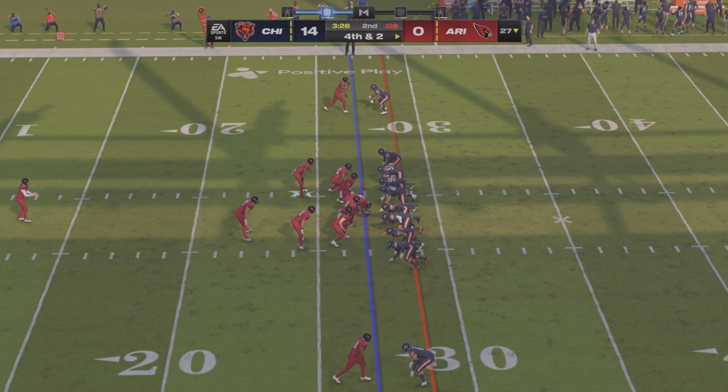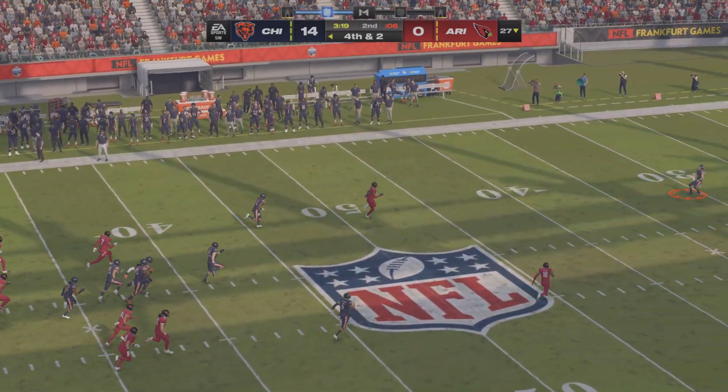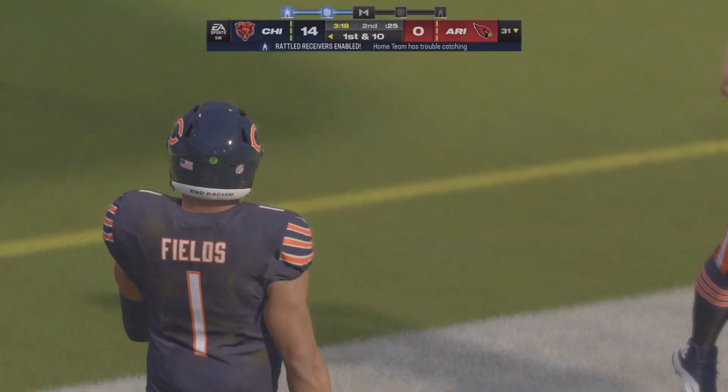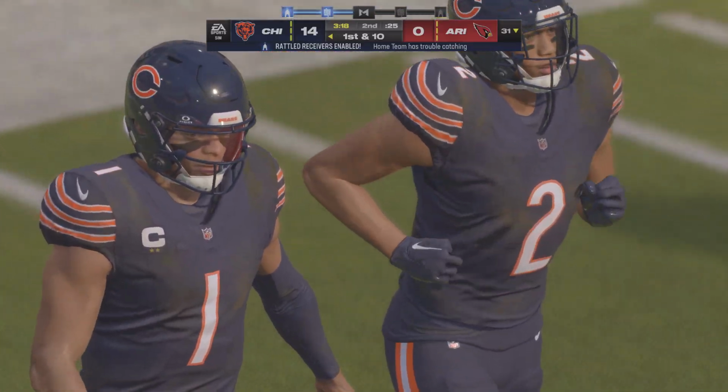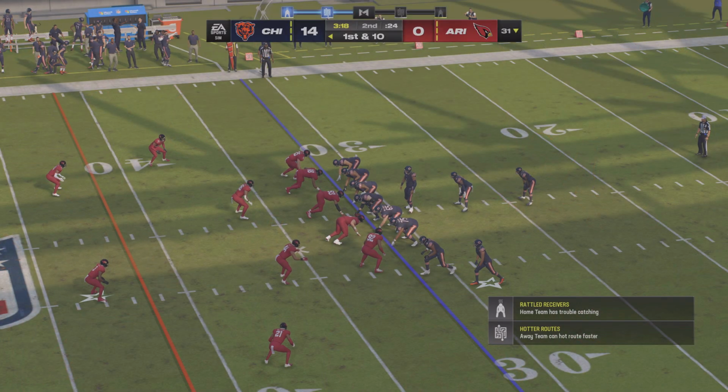On 4th down, Matt Hawk to punt it away. Fair catch called for and taken right near the 30-yard line. They call that a punt of 38 yards officially. And now the Bears coming out as they get ready.